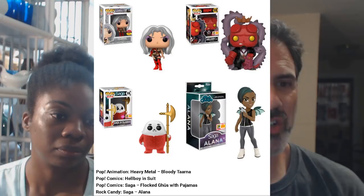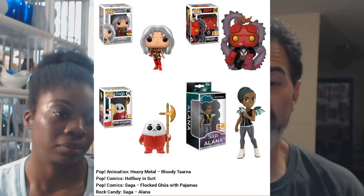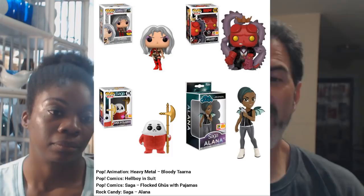More animation. You've got Hellboy. You've got Tarna from Heavy Metal, which is, again, Toy Tokyo. You've got the Saga Flocked Goose in his pajamas, which I think is going to be a pretty popular one with a lot of people. They're going to be looking out for that one. And Alana as a rock candy, which will be everywhere. Yeah, the rock candies don't do well either. They haven't really taken off, despite seemingly being rather popular.